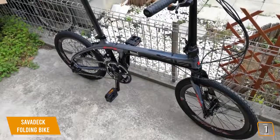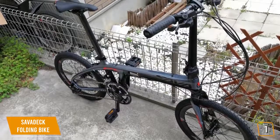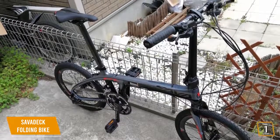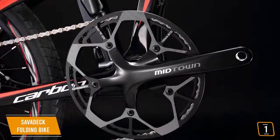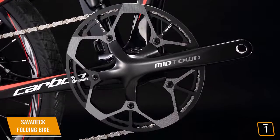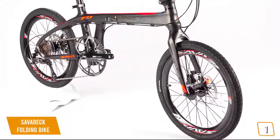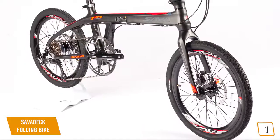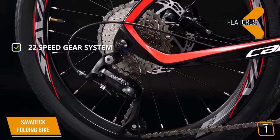You should have no problem assembling it right out of the box as well. It comes with detailed instructions, but the simple overall design makes it easy to put together. The stylish aesthetic of this bike is ideal for just about anyone. It is a great choice for anyone who needs an efficient way to get to work each day. This is also an amazing option for camping, as you can toss it right in your car or RV and hit the road. The features include 22-speed gear system.